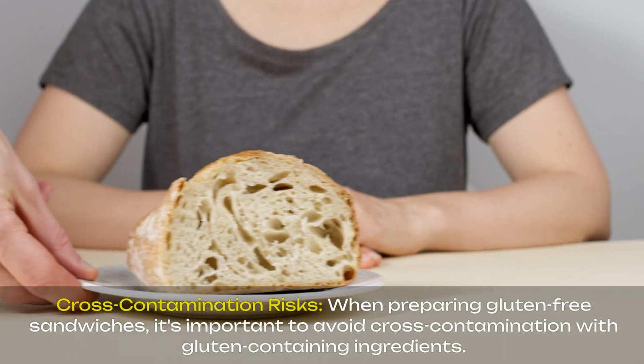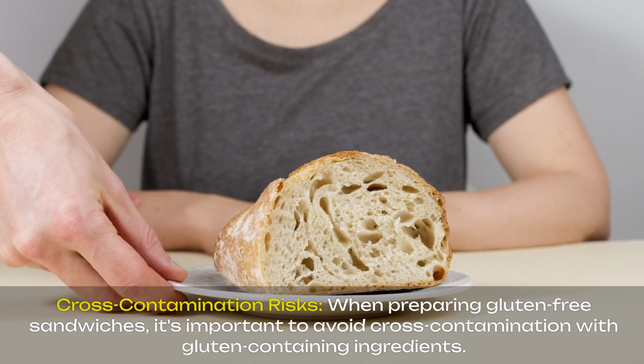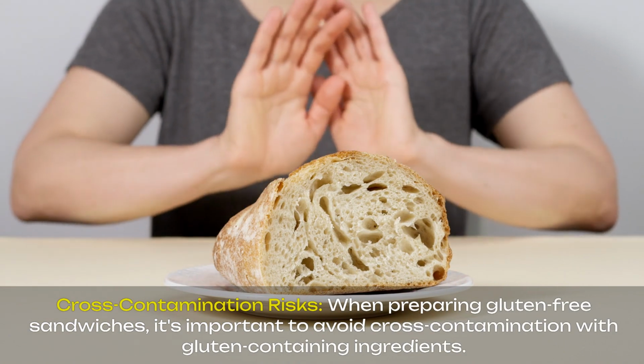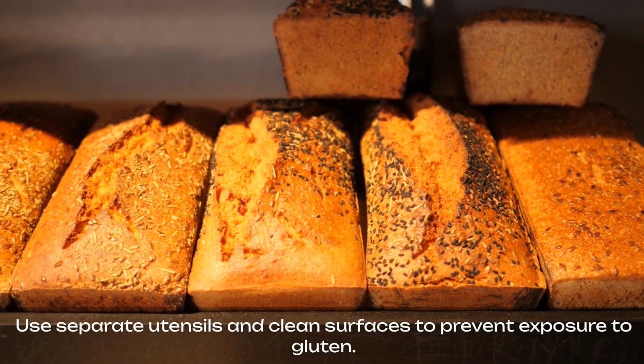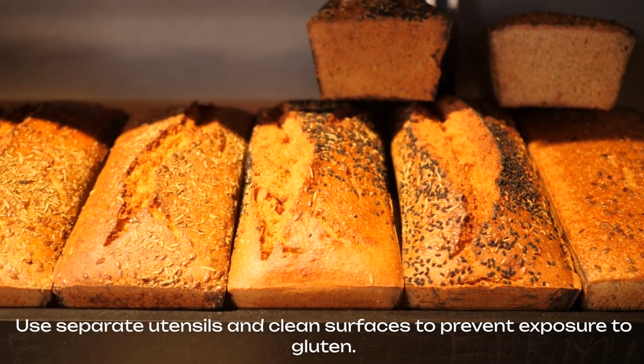Cross-contamination risks. When preparing gluten-free sandwiches, it's important to avoid cross-contamination with gluten-containing ingredients. Use separate utensils and clean surfaces to prevent exposure to gluten.